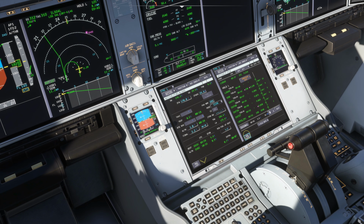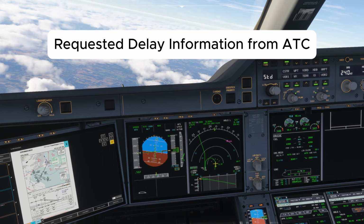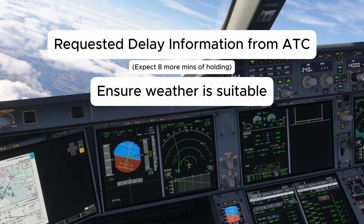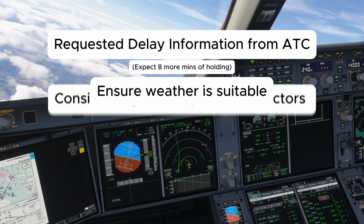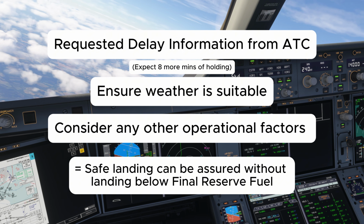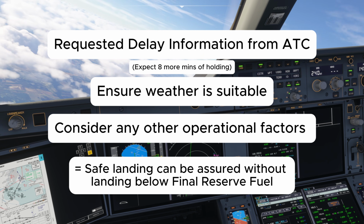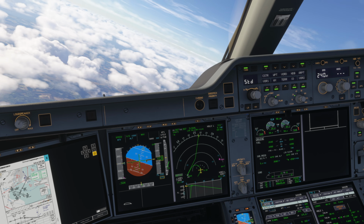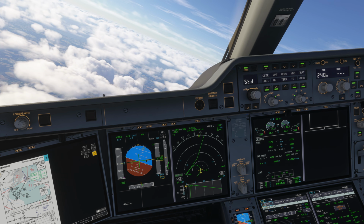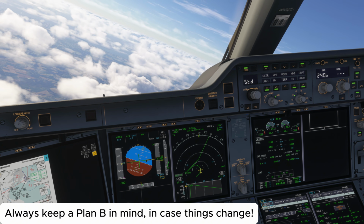In this case, Copenhagen was very busy, so I requested delay information from ATC and was advised to expect approximately 8 more minutes of holding. The weather was within limits, there were no wind shear reports, and the runway was available. Based on this information, I confirmed that a safe landing could still be achieved without landing below final reserve fuel, and therefore could legally commit to Copenhagen. As always, the decision remained under continuous review. Fuel predictions and conditions were monitored closely, and Billund remained a viable plan B should the situation change.